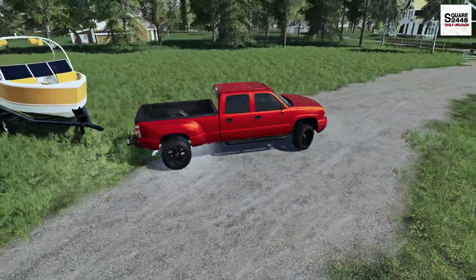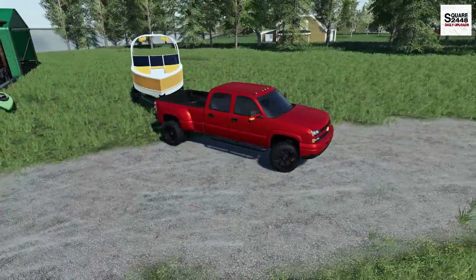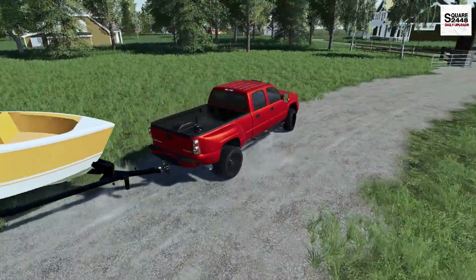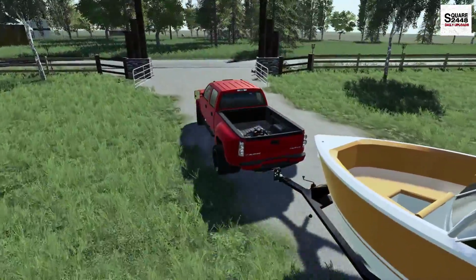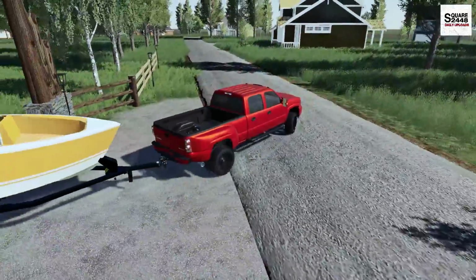Let's get backed up here to it. We'll just kind of drop it off in the driveway, and I said that we could just drive it over and dock it, but they don't have a dock yet, and they ordered one there, so that will be pretty cool. Maybe we could race the neighbors in our old lake boat and compare it to the new one.